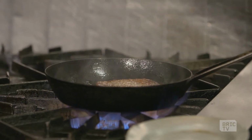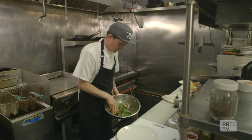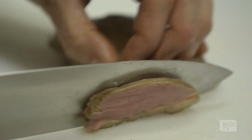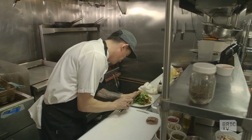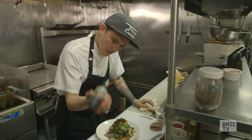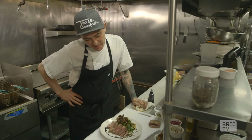And again, with any meat that comes out of a pan, you want to let it rest. It doesn't matter what it is. So while the duck is resting, we're going to build this plate, yeah? Lovely, no? This is going on the plate, just as is. Voila. And then we finish it with a little seasoned toasted pumpkin seeds. And then all we do is just take our balsamic tamari reduction, a little drizzle, drizzle, drizzle. There you have it. Tea smoked duck breast salad.